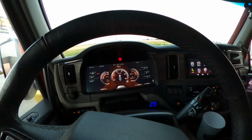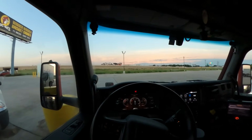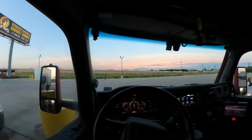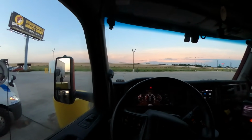I got like 360 more miles to go. So I'm adding just a little bit more fuel. And we're gonna head over to this receiver and park it up for the night. I think I only got like maybe a 5.5 to 6 hour drive.